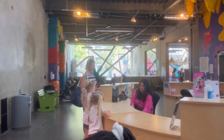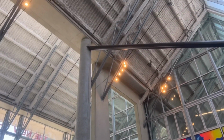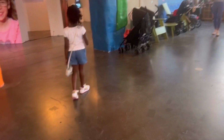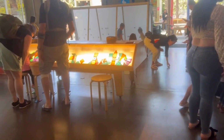We finally made it to the San Diego Children's Museum after enjoying a beautiful, delicious breakfast this morning. The San Diego Children's Museum is located downtown San Diego, and its mission is to stimulate imagination in children and families. They do so by having contemporary art all throughout the museum.